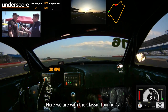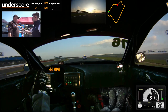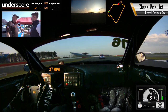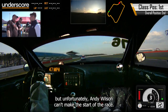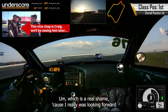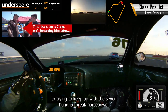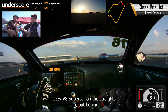Here we are, the classic touring car, Thunder Saloons with the blue ovals. We're in P2, but unfortunately Andy Wilson can't make the start of the race. Something up with his car, which is a real shame because I really was looking forward to trying to keep up with 700 brake horsepower Aussie V8 supercar on the straights.